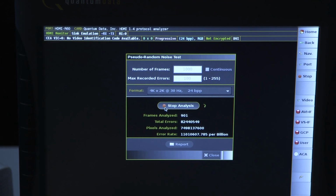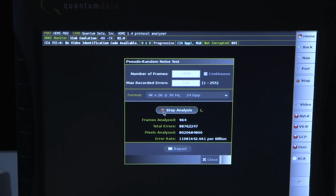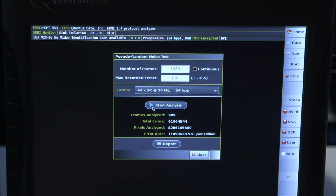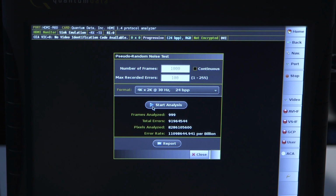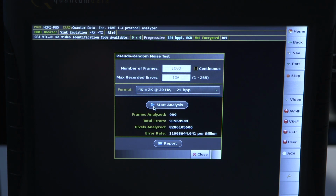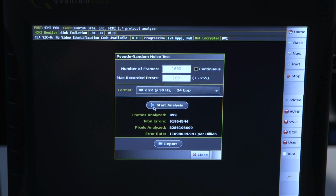Now, as you see here, the tests are being run. We're going to run it a couple times, more than once. This again is the off-the-shelf Cat5 cable. Just so that you, the watcher, are aware, the acceptable total errors is 1 per billion. That's billion with a B, 1 per billion.